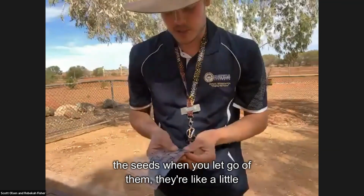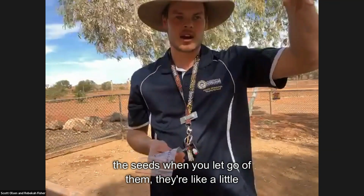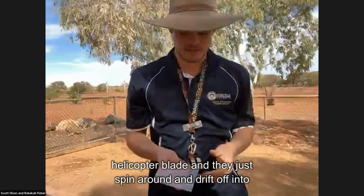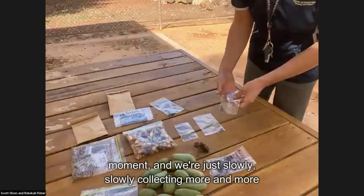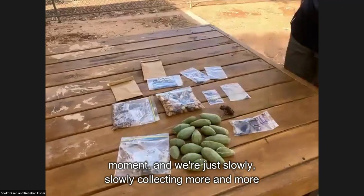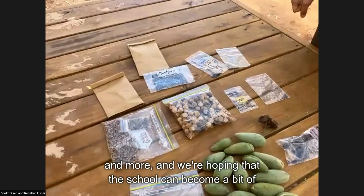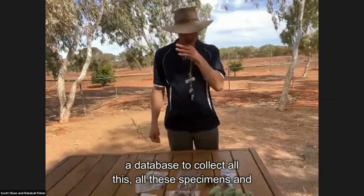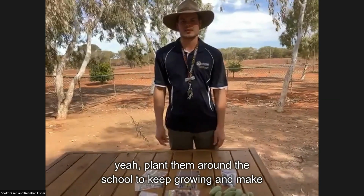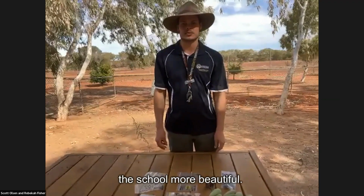And these ones are really cool. The seeds, when you let go of them, they're like a little helicopter blade, and they just spin around and drift off into the distance. So yeah, that's our seed collection as it is at the moment, and we're just slowly collecting more and more and more. And we're hoping that the school can become a bit of a database to collect all these specimens, and plant them around the school to keep growing and make the school more beautiful.